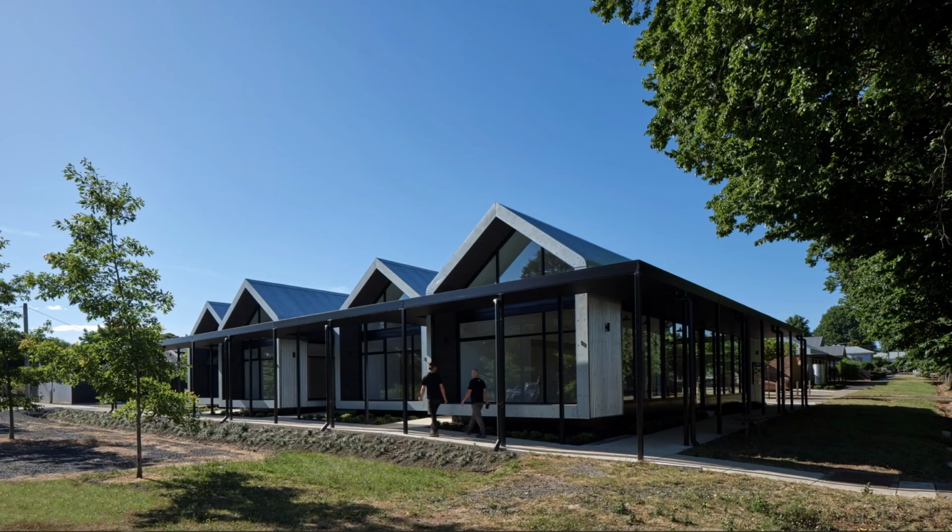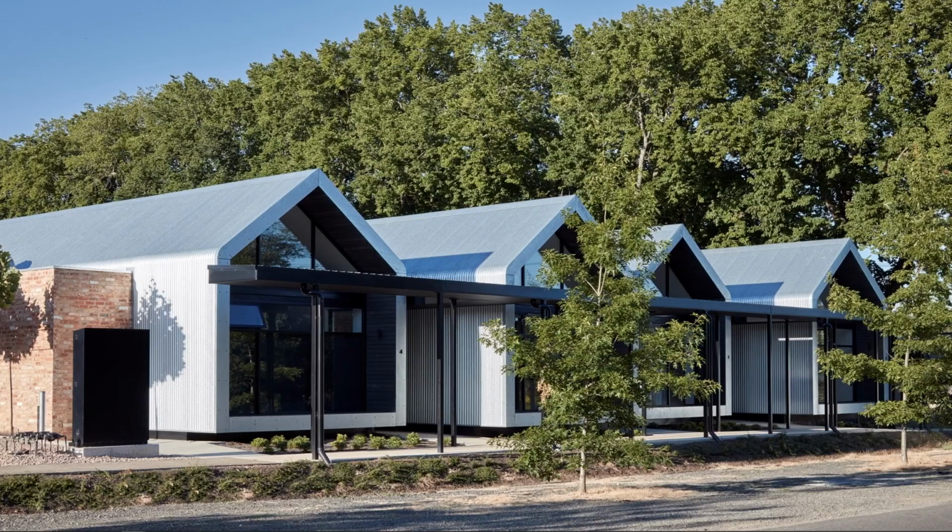The northern tenancies are staggered to allow landscaping to soften this edge, and also reminds me a bit of trains pulling out of the station. Got to put in the train sound effect there. That was beyond my daughter's skills.